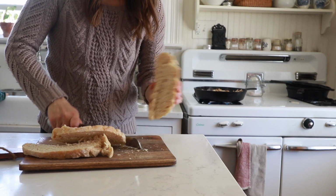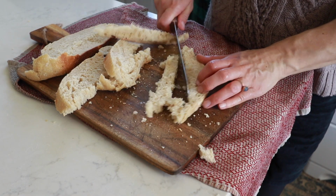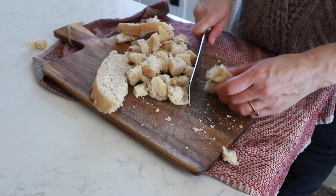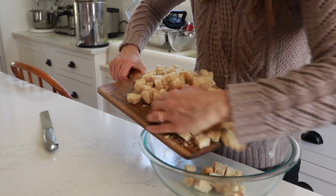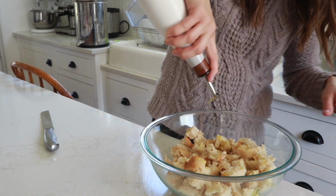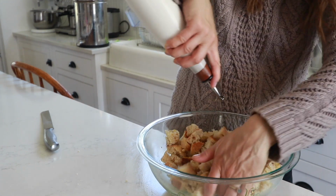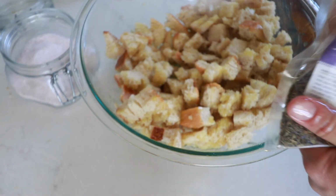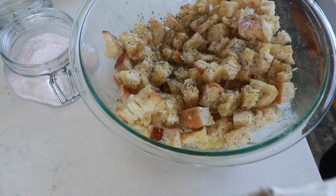I like to do hard-boiled eggs and some leftover meat if you have it. We did chicken in this instance, diced red onion, shredded cheese. For this time, I also made some homemade croutons. We had about half a loaf of my 2 loaves of sourdough bread from earlier in the week, and so I just cut it up into about 1-inch-ish cubes, added some olive oil, salt, and some more herbes de Provence. I use that stuff for everything, and then just toasted it in the oven.